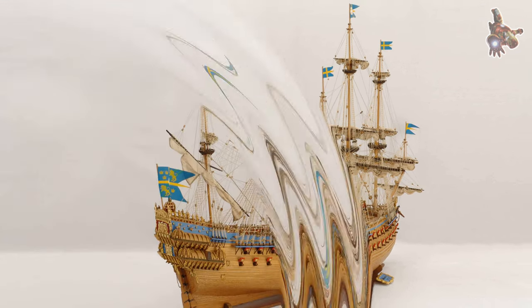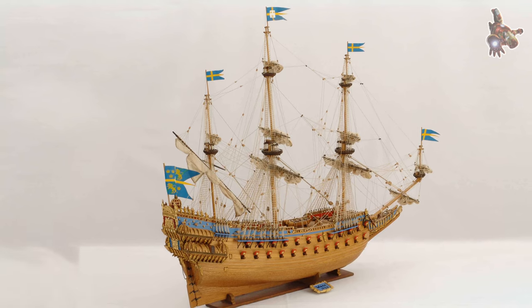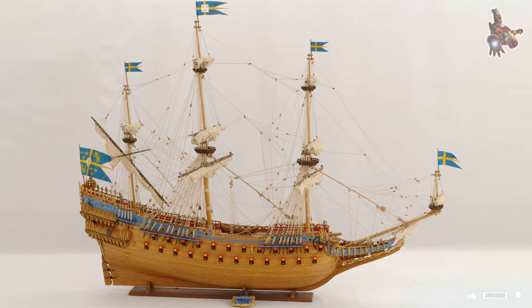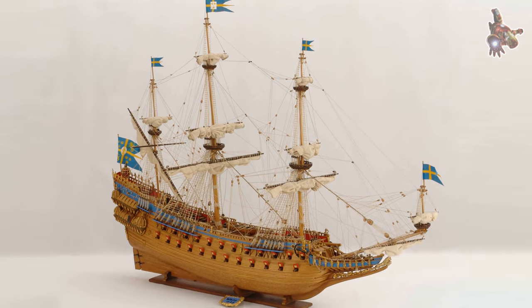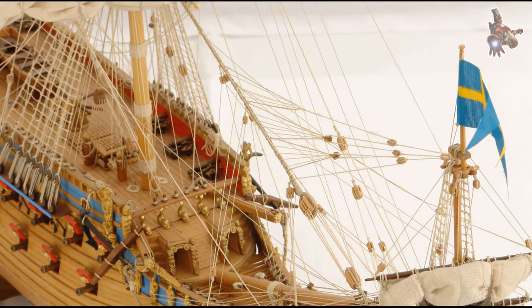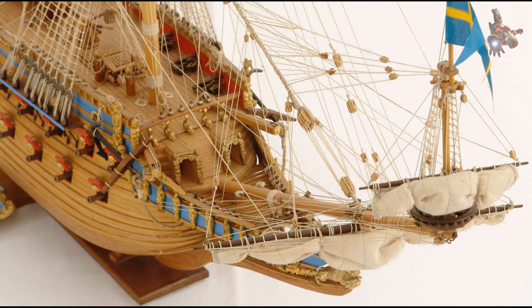Her construction began in 1626 at the Stockholm Navy Yard, under the watchful eyes of private contractors. The ship was designed to be one of the most formidable warships of its time, boasting an impressive array of bronze cannons, which were specially cast in Stockholm to arm this majestic vessel. Her ornate design, featuring intricate carvings and decorations, reflected not only the king's ambitions for Sweden but also his desire to project power and prestige across Europe.